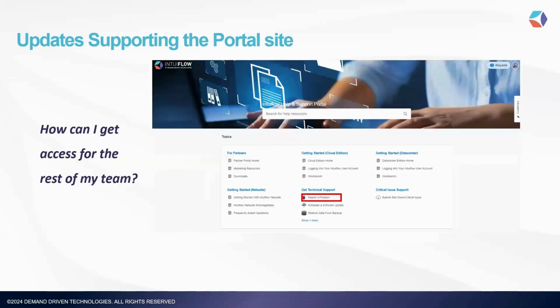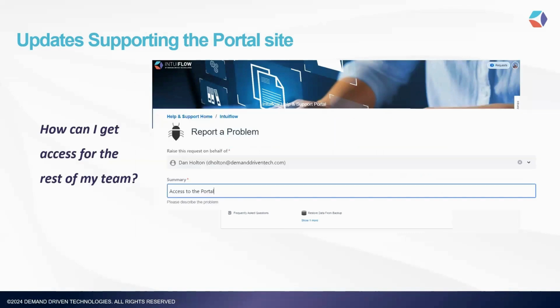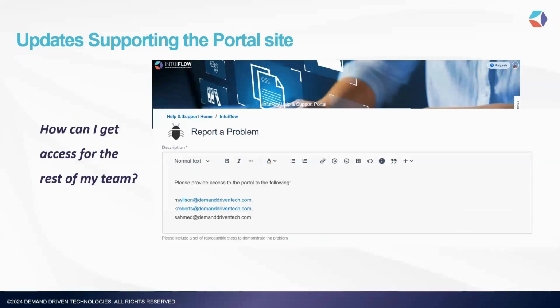So if you go to the portal and you click report a problem, it's going to ask you, what's the summary of this problem? Well, I need access to the portal. And if you create an email similar to this with their email addresses, and I would ask, just for the speed of admin, putting a comma after each of those, then we can populate that much faster and get everybody access pretty quick. That makes sense? Quick ticket.